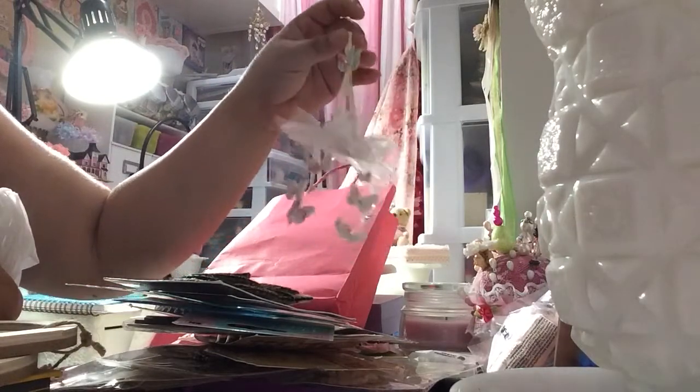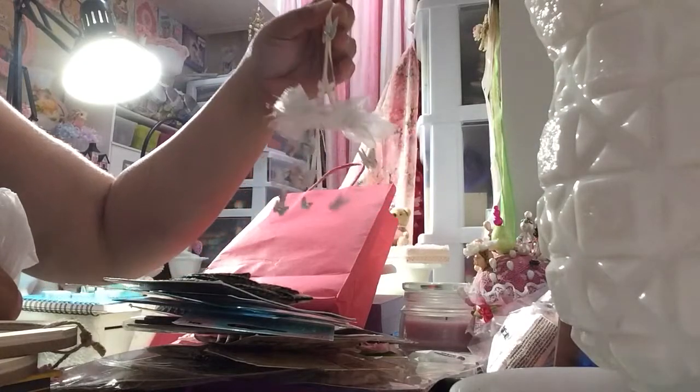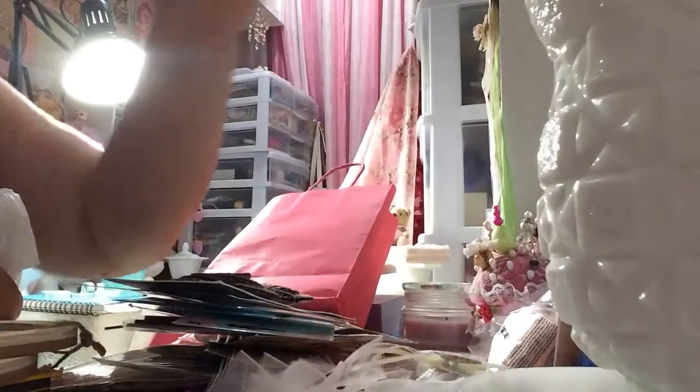And that is awesome. Look at that. I'm so happy with that. That is one of my favorite things. Everything is beautiful, but oh my God, that is so cute. I love the tiny things. I really like it a lot.